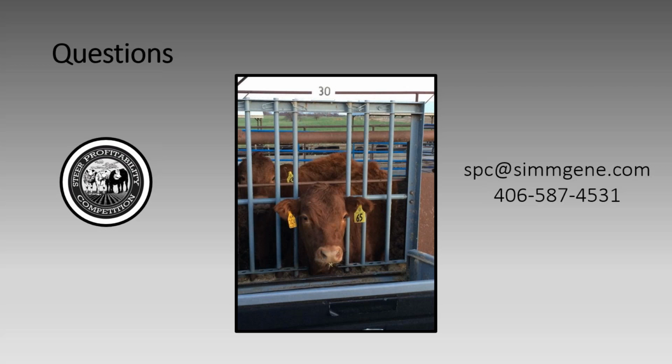It could be that he has good EPDs that are favorable to us in our selection decisions and they become more accurate. Or it could be that a bull might have EPDs that aren't favorable for our situation and they still become more accurate. So as good or bad, it kind of depends, but certainly we can have more confidence that our EPDs are more accurate the more information we get on a particular animal.